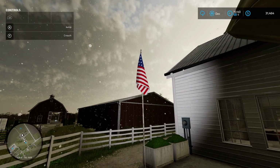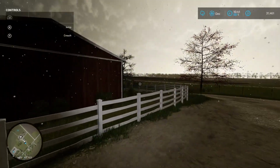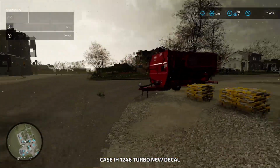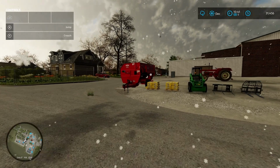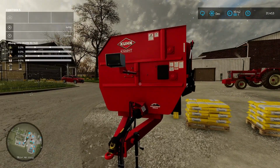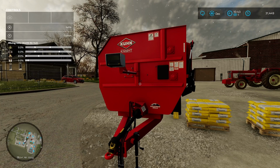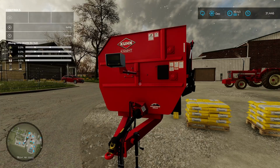On to the video. Now you can see, it is snowing. Some things have changed. As you see, we no longer have our John Deere combine. That was a stupid investment to begin with, but we sold that, and we now got our Kuhn TMR. This is what we need to feed our cattle. In the top left-hand corner, you're going to see it takes grass, silage, hay, and then mineral, very little. I bought two of them.